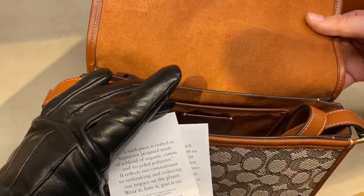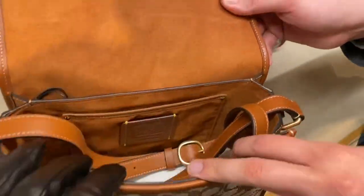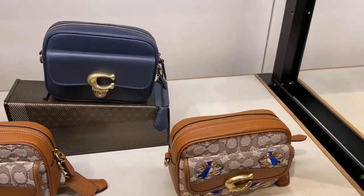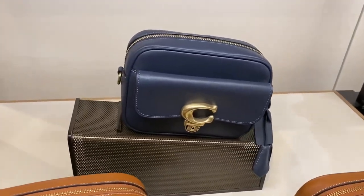And recycled polyester. I do believe that Patch said that these were made with organic cotton. So that is just, kudos to Coach for using organic cotton. I wish all brands would.